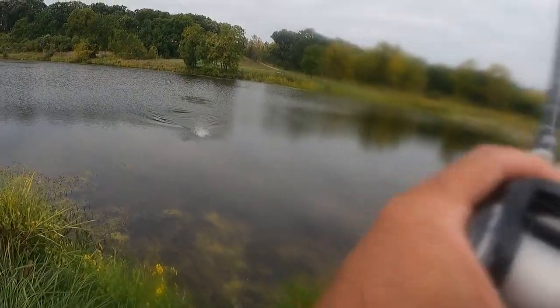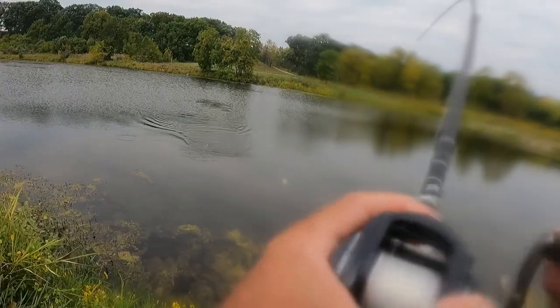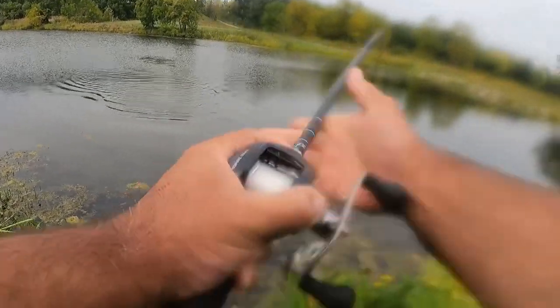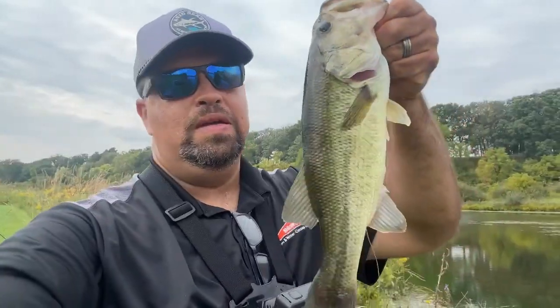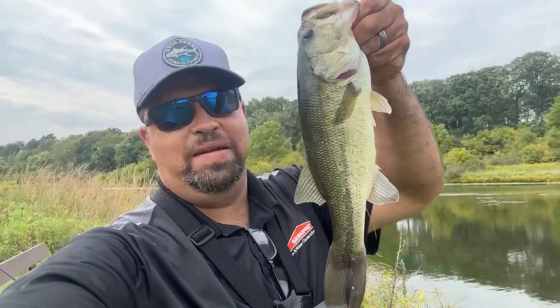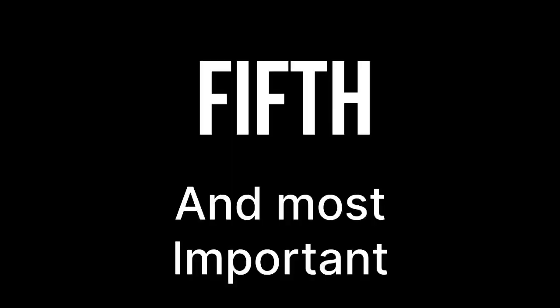Nice. On the wake bait. Small guy. Nothing big, but that was surprising. First bass on the wake bait. It might be that time of year. Number 2 on the day. Not a giant, but I'm not mad at it one bit.